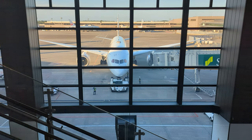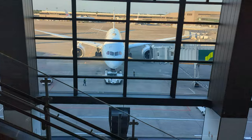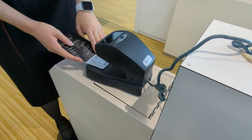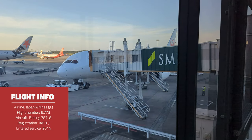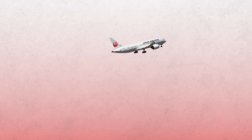All right, it's time to go and catch this flight. It's Japan Airlines 787 Economy Class. Actually, Japan Airlines recently won the award for the best economy class, so they must be pretty good. I reached gate 75, where my flight had already commenced boarding. And this will be our aircraft for today, a 9-year-old Boeing 787-8. Japan Airlines has a total of 24 of these in their fleet.